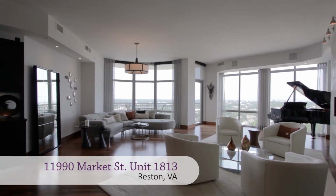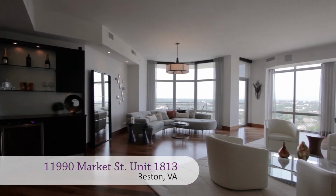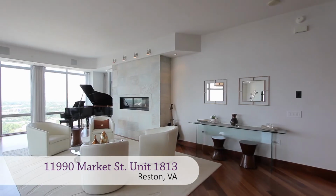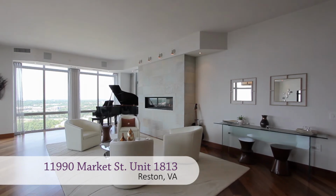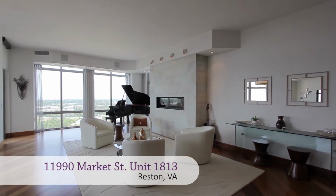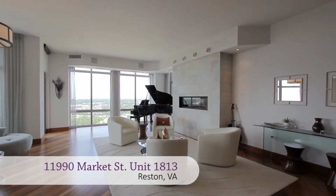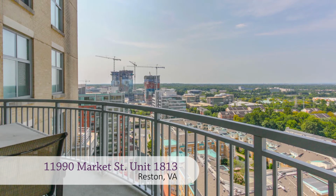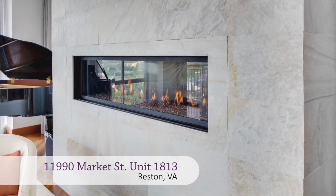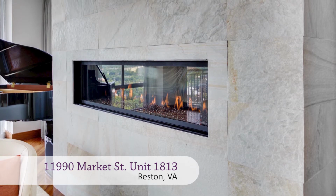And straight ahead in this open floor plan with 10-foot ceilings is the ultimate entertaining space with floor-to-ceiling windows with auto blinds that you have throughout the home, recessed lights which you also find throughout, and access out to your private balcony with those amazing views. Back inside, you can also enjoy your custom stone gas fireplace on a cool evening.